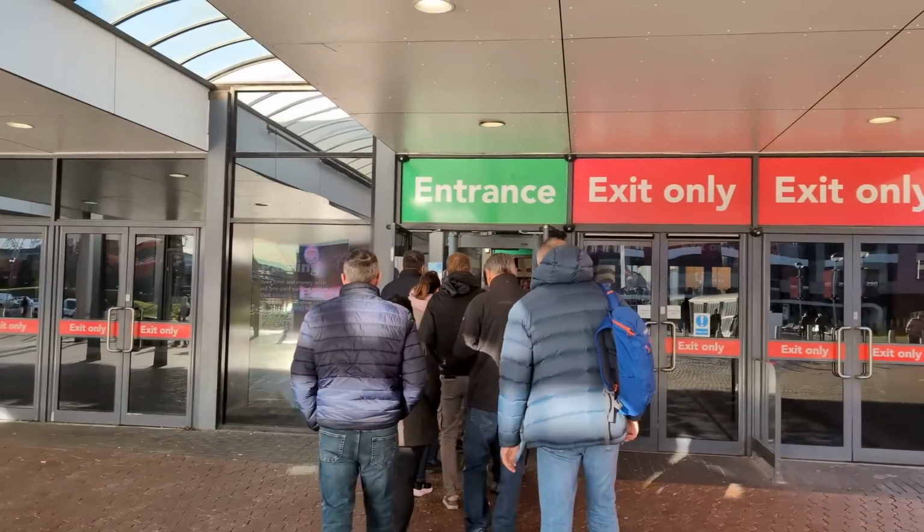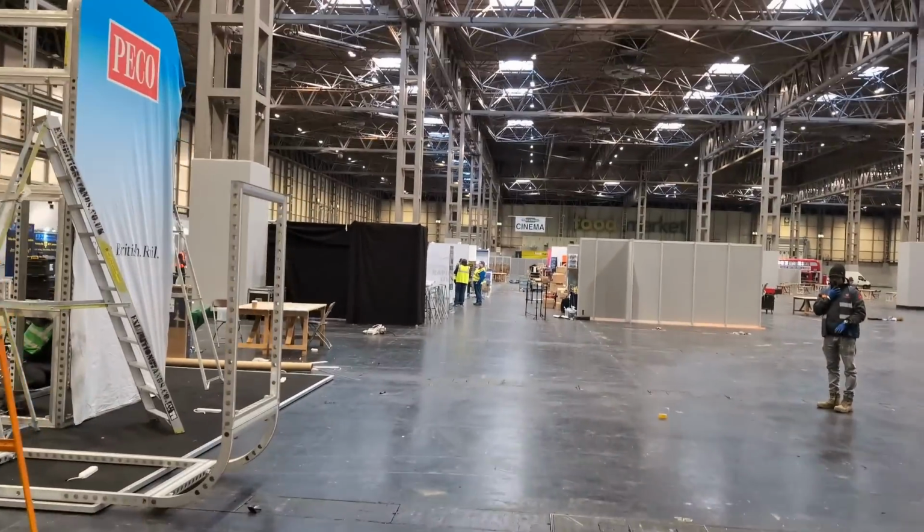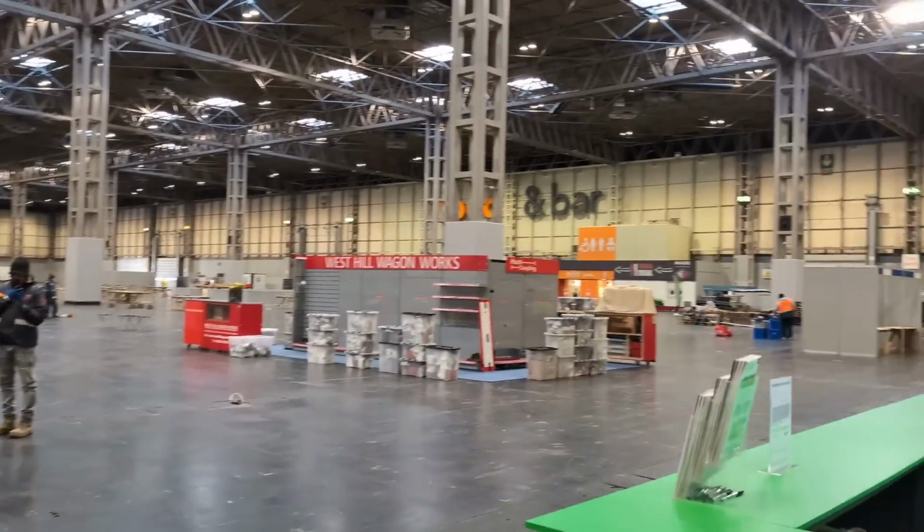Today we are here at the NEC ready to come set up for the Model Railway Show. This is going to be a behind the scenes look at what it's like setting up for one of these big shows, which is actually really quite exciting. First up, we had to get in, which is always a challenge. Today it's me, Tom and Deej. The other guys have taken the van to the loading dock, so we're going in on foot. So behold, a brand new show in an old location.